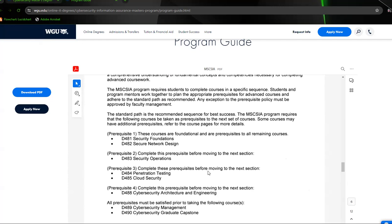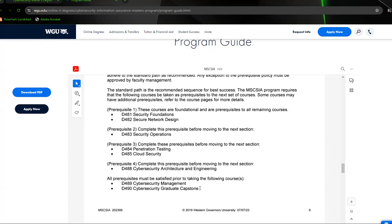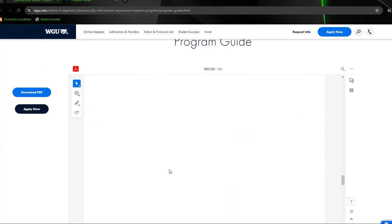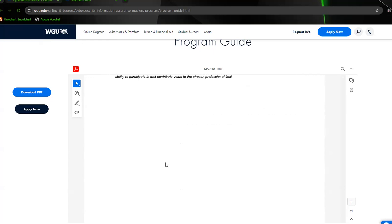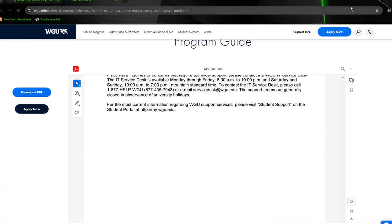Let's go ahead and go down here. Secure network design. I think this is pretty accurate as far as how your courses are going to be structured. I'm currently in secure network design, but penetration testing and cloud security were substituted, right? I believe security operations was substituted. Cybersecurity architecture and engineering was substituted, and so I just need to focus on management, graduate capstone, the secure network design, and cloud security. All right. Here it tells you a little bit about the courses, and I think that's it.